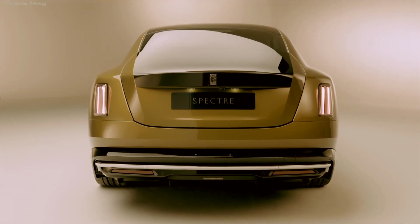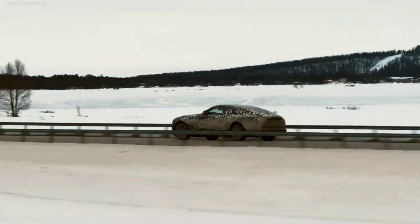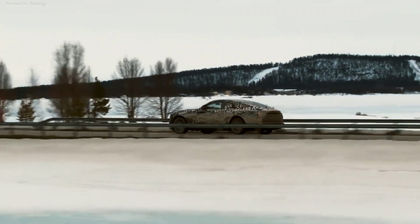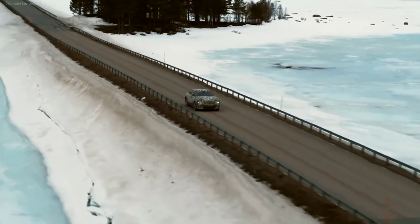The innovations of the salon are the Starlight doors with 4,796 fiber optic light guides and the Spectre inscription on the front panel, surrounded by a cluster of more than 5,500 stars. The multimedia of the electric car operates under the control of the Spirit digital architecture.